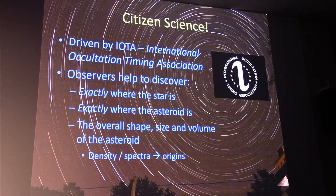So all of that stuff is coordinated by a group of passionate amateurs at the International Occultation Timing Association. They have an annual, I think they have $10,000 in their bank account and an annual budget of $3,000 or something like that. It's truly a labor of love kind of organization.